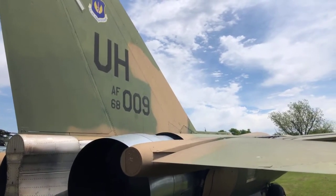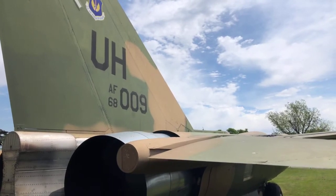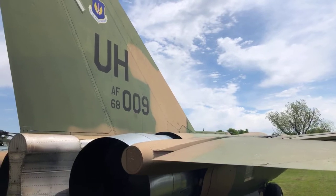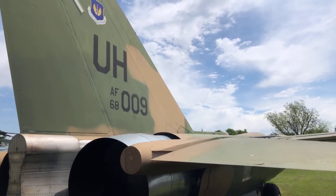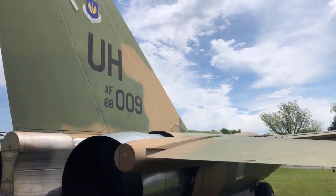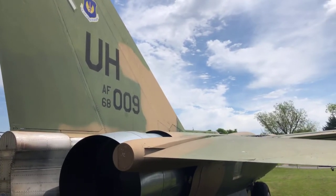Well, what does the UH and the AF68009 stand for? Okay, UH, it was at Upper Heyford in the United Kingdom, and 68 is the contract year that the airplane was built. Okay. And then 009 is the... Good.